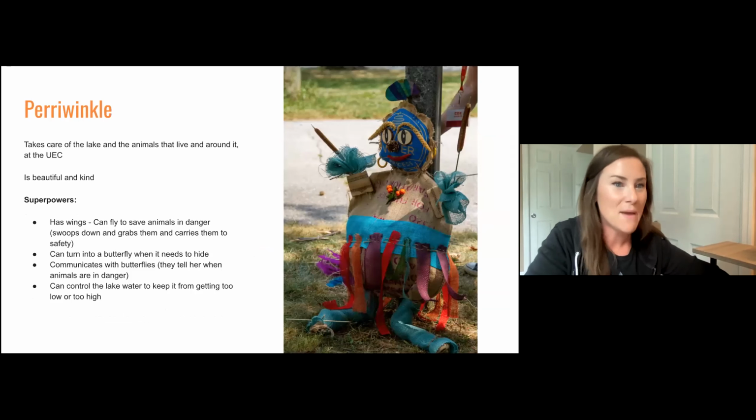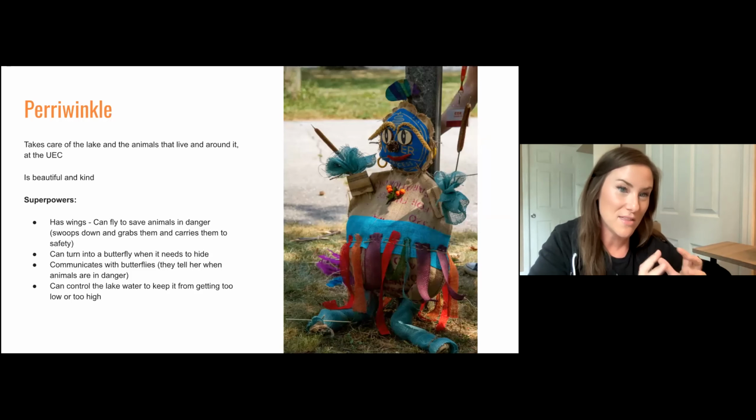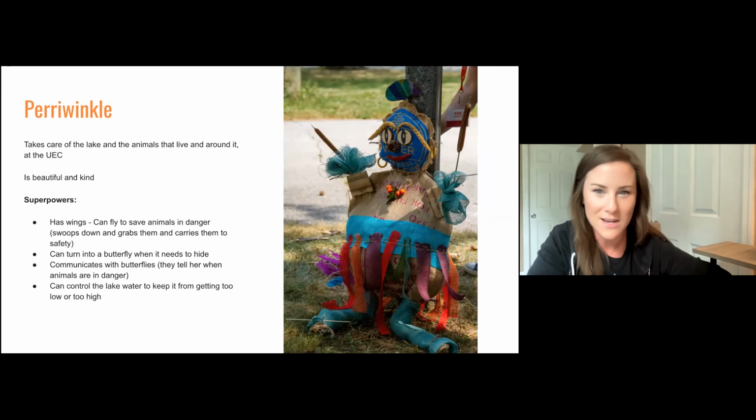Our next one is Periwinkle. Periwinkle takes care of the lake. And this one, we are at Washington Park, and the lake is really the central part of the park. So you'll see that there's a lot of water features with these particular gnomes because the lake and the water was a really integral part to the park. So Periwinkle is beautiful and kind.